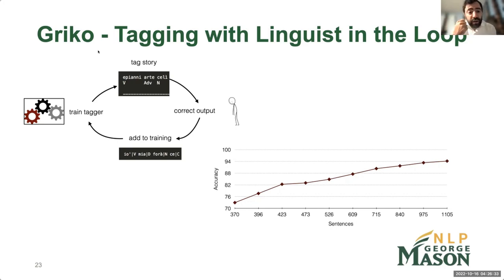And in the end, the problem that we had was that we weren't sure if the linguist would catch all of the errors, because at this point, the tagger was so good, it was easy for the linguist to overlook an error. So of course, in this case, we had two linguists looking, one on the output of the other, and so on and so forth.